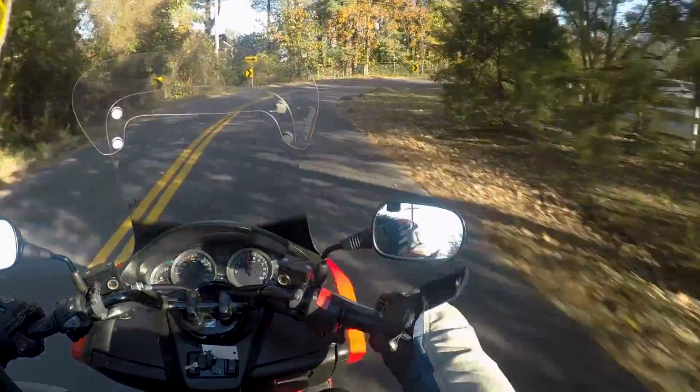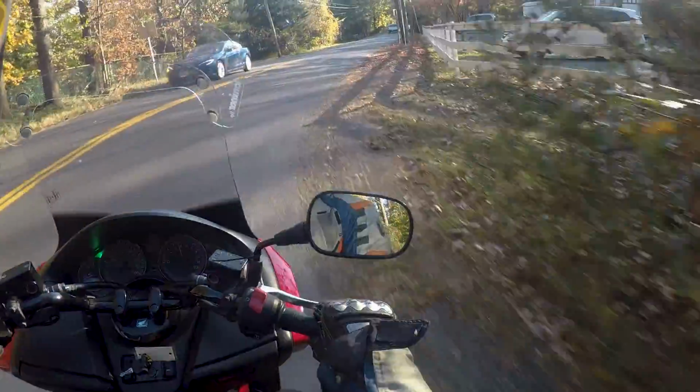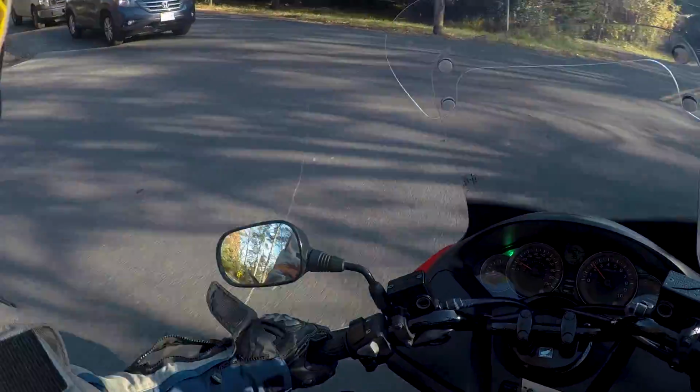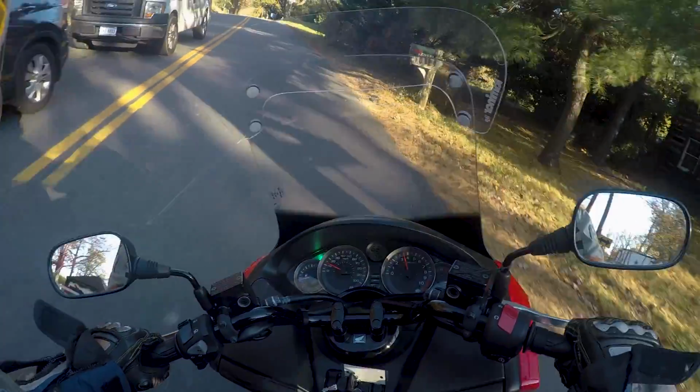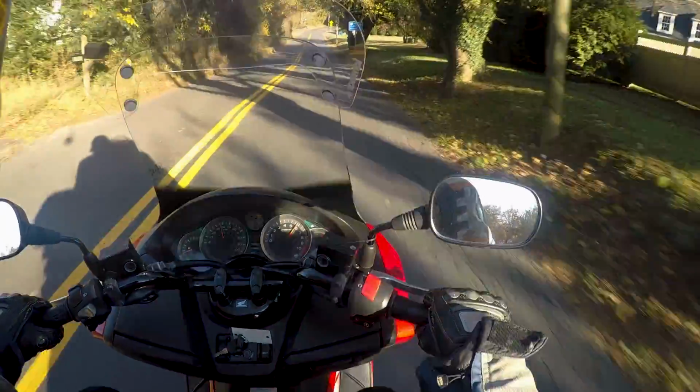So a new set of tires is going to be a big deal, especially because the chassis and suspension on this bike isn't set up for handling. I'm going to need all the grip that I can get in order to have this bike perform the way it's supposed to.